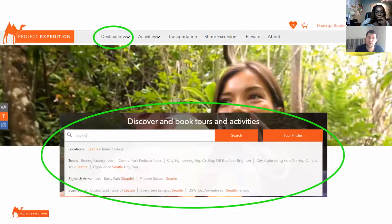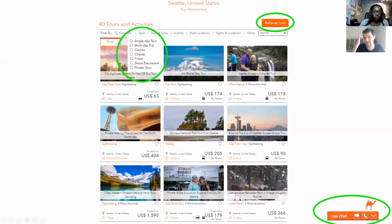So if you know who you're looking for, like which company you'd like to book, search their name, go to their page. Don't worry about the destination pages. Just type in their name, and you'll get to their page, their logo, and their tours. And that's typically the two ways that agents will start. You either go location, destination, or you go operator because you know who you want to book. But for this example, let's go to a destination page and go to Seattle.